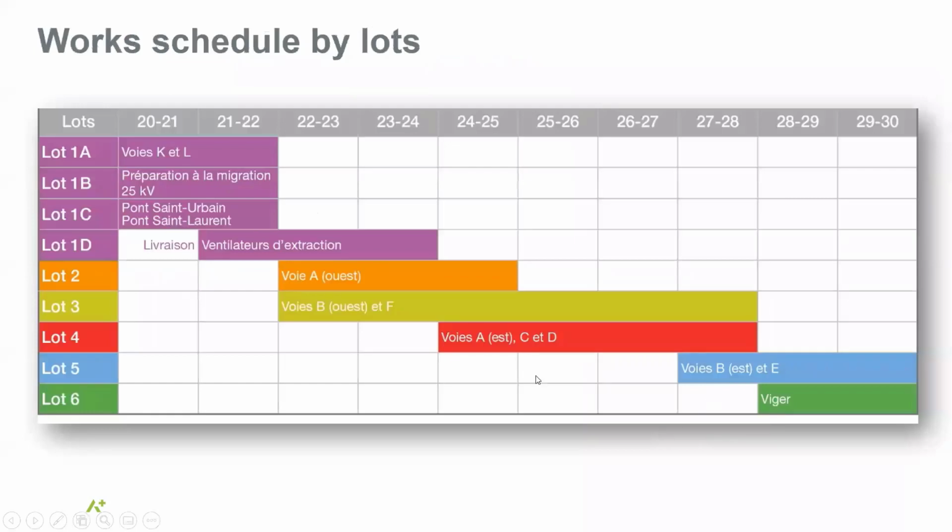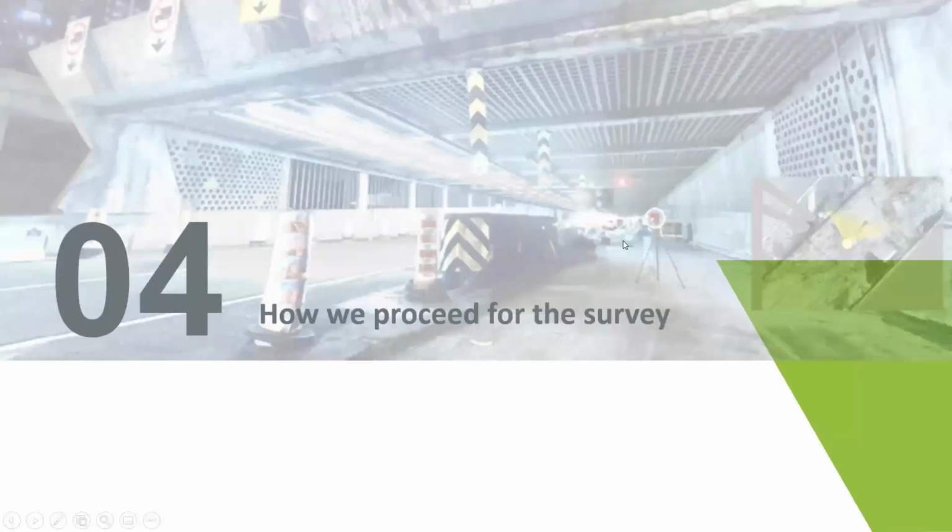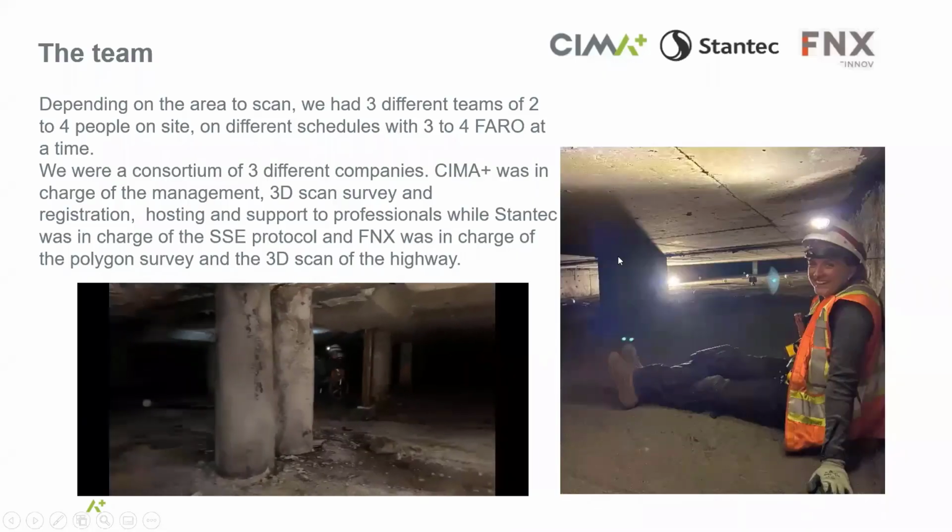So we have a schedule that has been planned for this project. It's on a 10-year basis. And basically now we're at phase one. So for the first year, we had some specific areas that we needed to scan in order to plan the project. But we did scan the whole infrastructure right away in order to plan the next steps too. So how did we proceed to the survey?